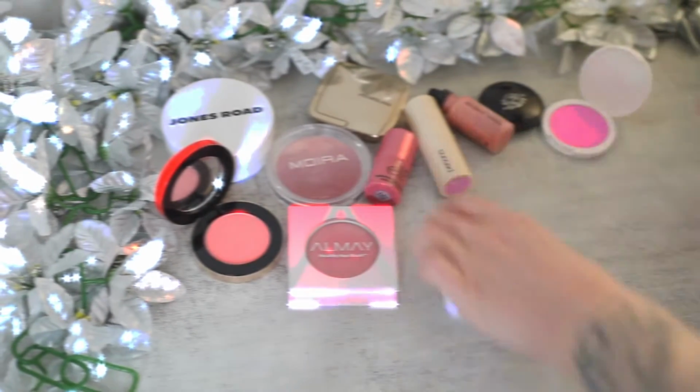Today I want to share my top 10 blushes of 2023. I picked out a variety of formulas, finishes, and price points, so there's definitely going to be something for everybody in this video. All the shades I'll be mentioning are my absolute favorites for fair skin if you have a skin tone similar to mine, but even if you don't, all of these formulas are still my favorite and come in a variety of shades, so you can still find a shade that you really love.